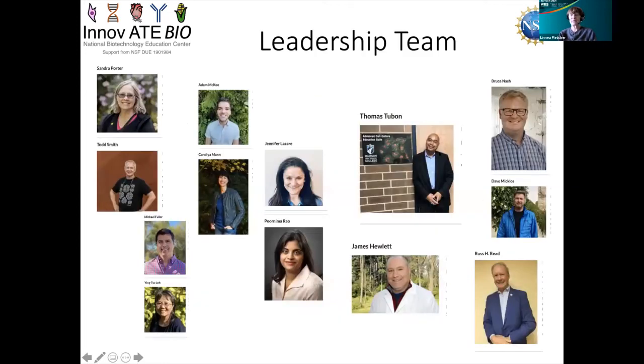This is my leadership team. Tom is a co-PI. Jim Hewlett is a co-PI from Finger Lakes, and as you probably already know, he was the lead for CUrE, which is the undergraduate research initiative. Then Sandy Porter and Todd Smith, Digital World Biology. They are communications experts. Then in California, we have BayBEC, with Michael Fuller and Ying Su Lo. They help with a lot of the high school initiatives and supply chain, which we'll talk about.